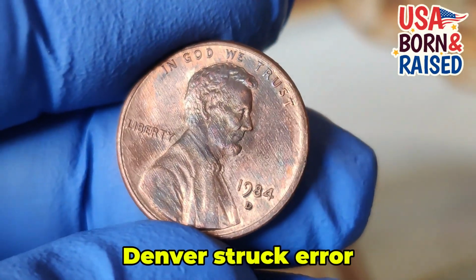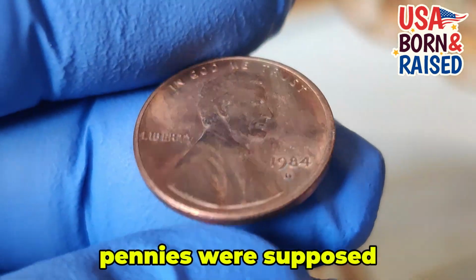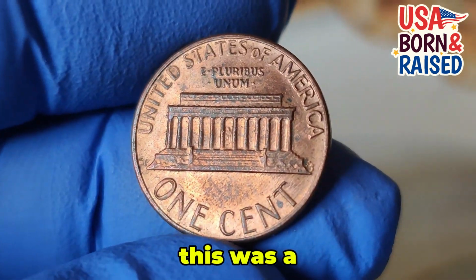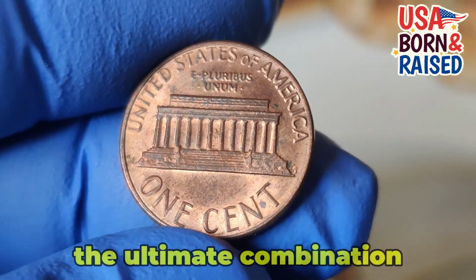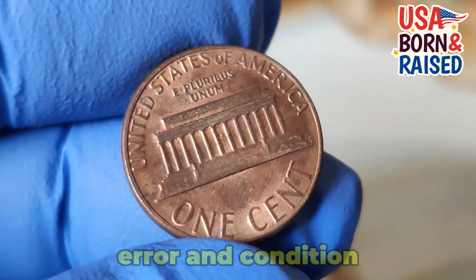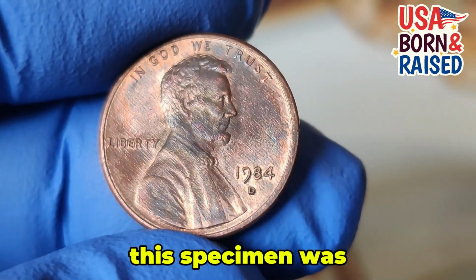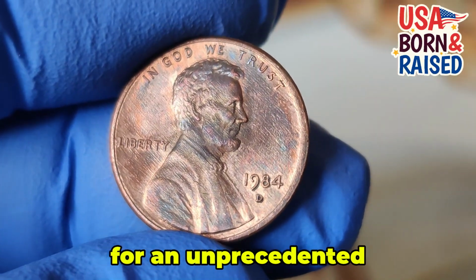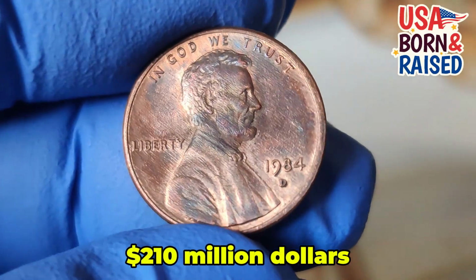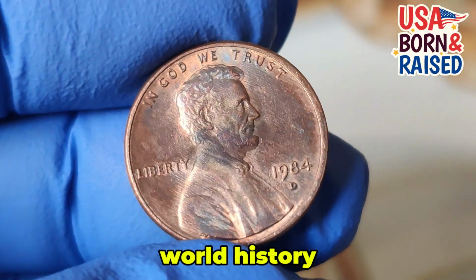That's right, it was a Denver-struck error on a leftover copper blank when all 1984 pennies were supposed to be zinc. This was a one-of-a-kind hybrid, a double-ear error plus solid copper transitional planchet, the ultimate combination of rarity, error, and condition. In 2023, this specimen was sold through a confidential private auction to an international investor for an unprecedented $210 million, the most expensive Lincoln penny ever sold in world history.